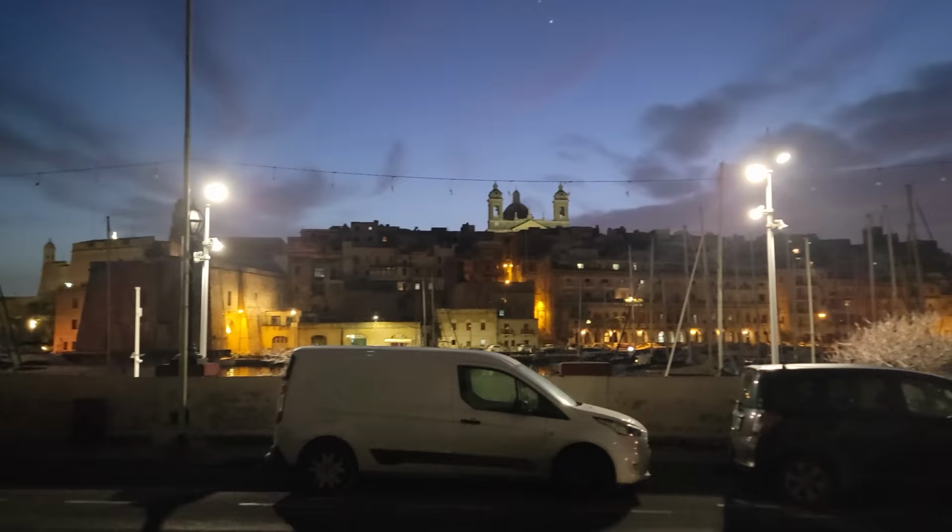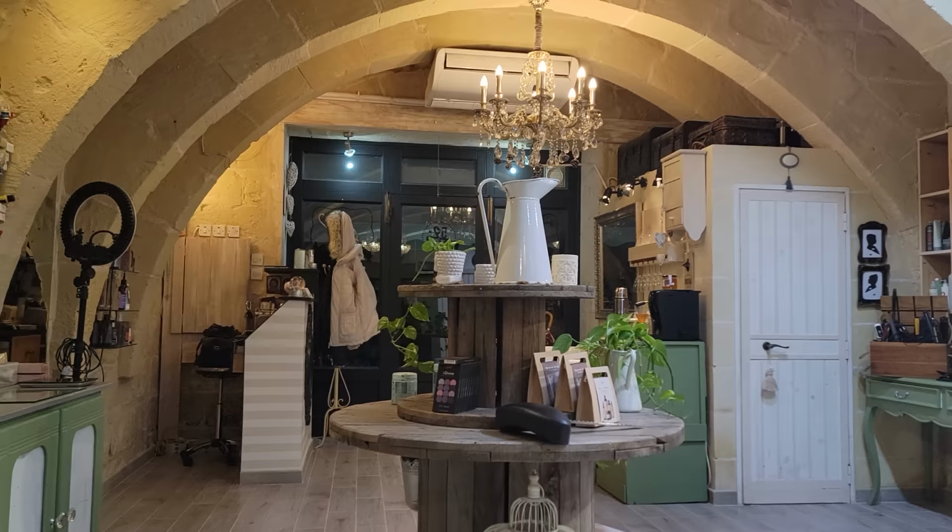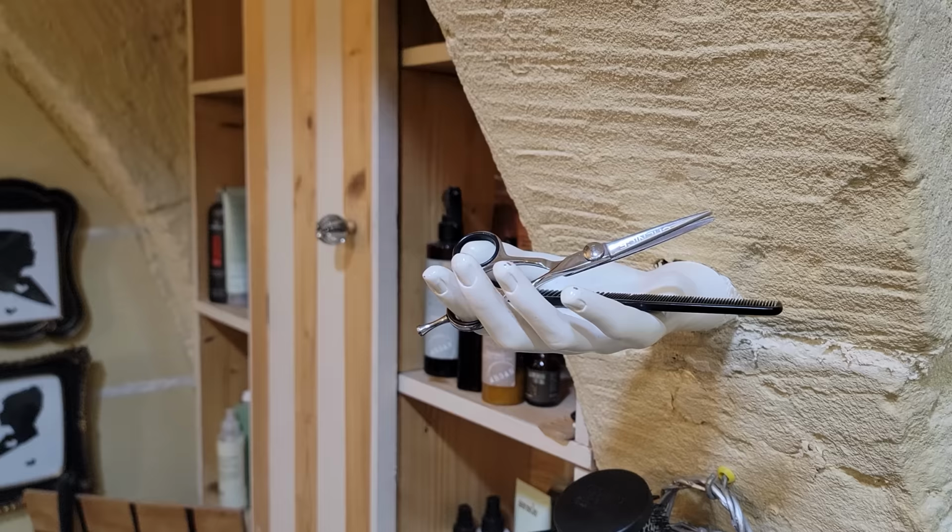Okay, well, I am running to a hair salon because I have my first moment alone without the baby since my birthday. But what's really cool about this little hair salon is that it's right on the waterfront and it's super cool in this very Malta style, limestone, cavey vibe to it.